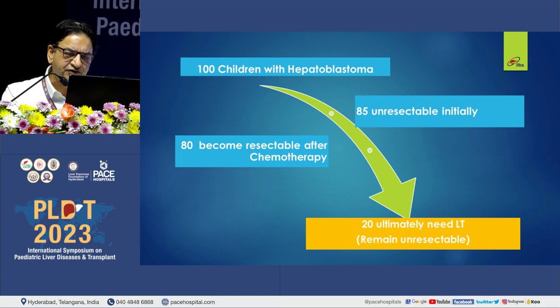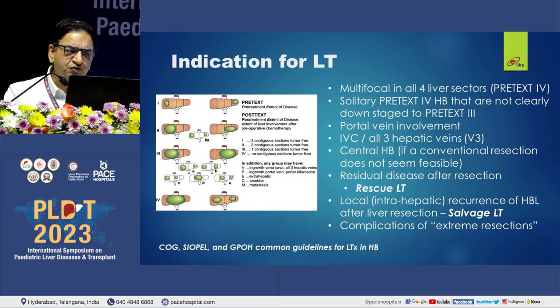Coming to the indications, the staging has already been discussed. Indications for liver transplantation are multifocal disease with all four sectors of the liver involved, that is PRETEXT 4. If you have a solitary PRETEXT 4 hepatoblastoma that is not clearly downstaged to PRETEXT 3, or you have portal vein involvement, or the IVC or all three hepatic veins are involved, or a central tumor for which conventional resection is not feasible. Then you have residual disease after resection, which will be a rescue liver transplantation. If you have local recurrence after resection, it will be a salvage liver transplantation.